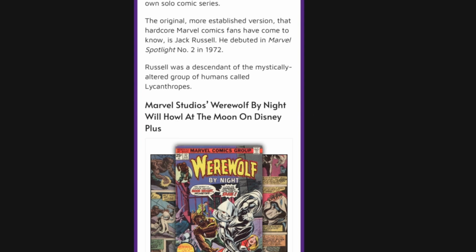Jake Gomez debuted last October in his own solo comic series. The original, more established version that hardcore Marvel fans have come to know is Jack Russell. He debuted in Marvel Spotlight 2 in 1972. Russell was the descendant of a mystically altered group of humans called lycanthropes.